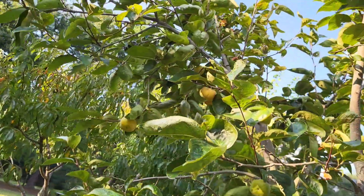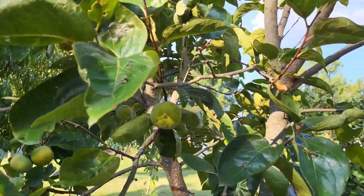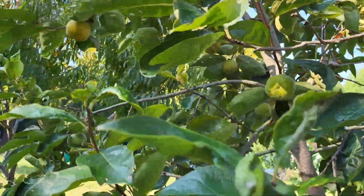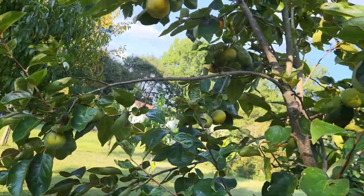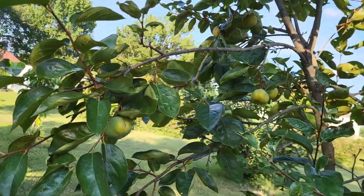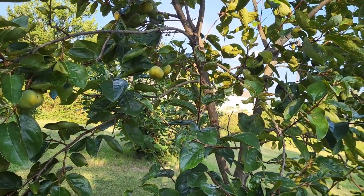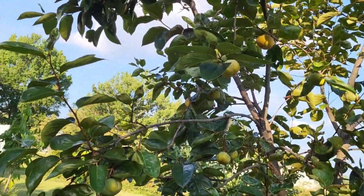But the leaves on this one, they start turning too. You can kind of tell here. They'll get a luscious, beautiful red-orange when they drop. And then all these leaves will drop and there'll still be orange fruit on the tree. I'll tell you, it looks like a Charlie Brown Christmas tree.